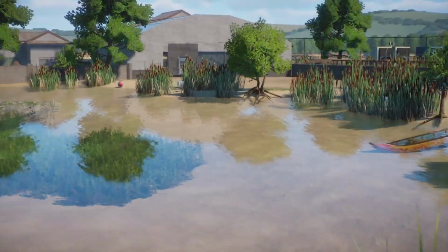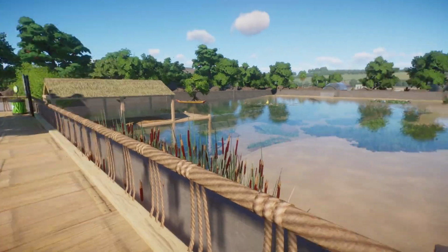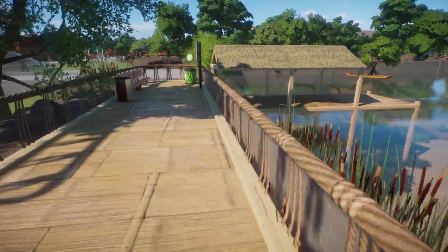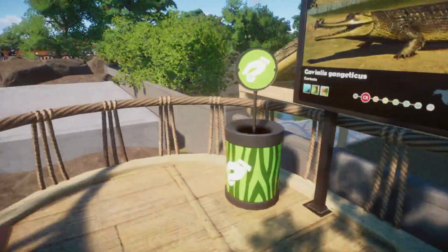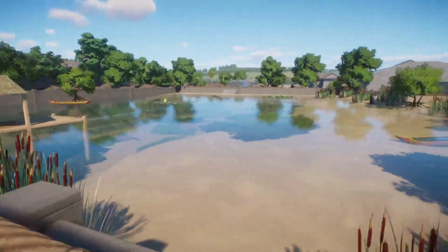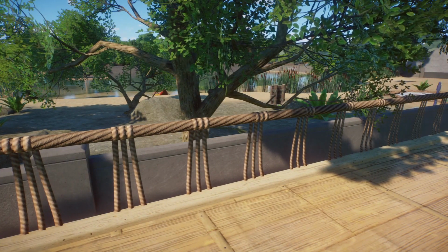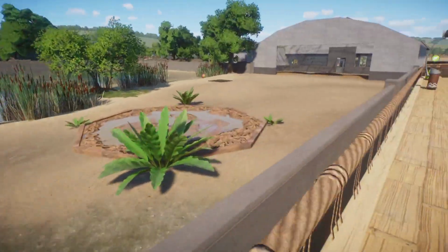But here's probably the best above water view. I ended up moving some trees too because they were blocking it, but you can see the Gharials from there. Give them a little dock. Again, only the females can really use it because the males are too big. Yeah, nothing too groundbreaking with this exhibit, but I like how it turned out.